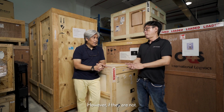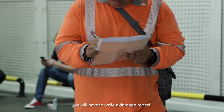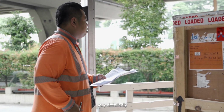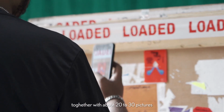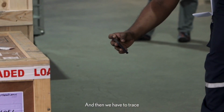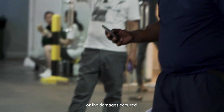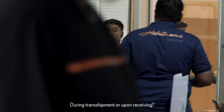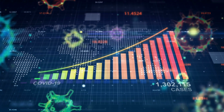However, if they're not, we would have to write a very detailed damage report, together with probably about 20 to 30 pictures from all the angles and even a few videos as well. And then we have to trace where the fault or the damage occurred. Was it at the point of shipping, during transshipment, or upon receiving?